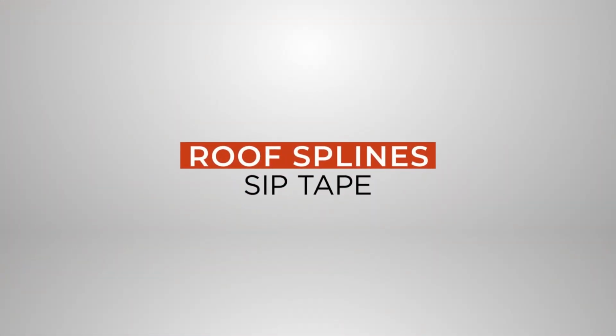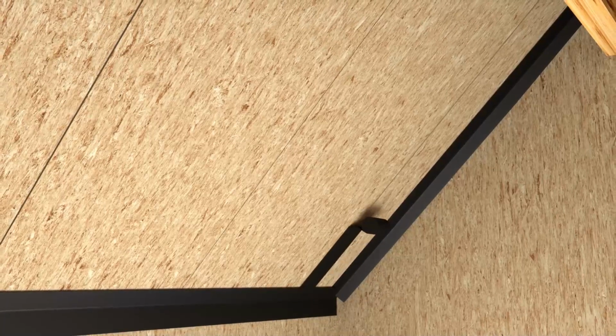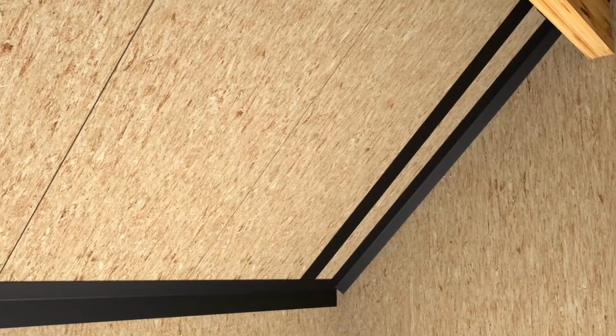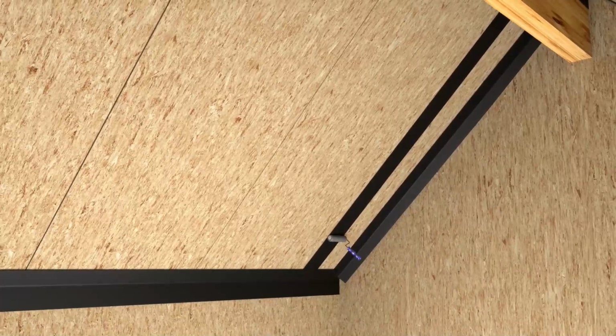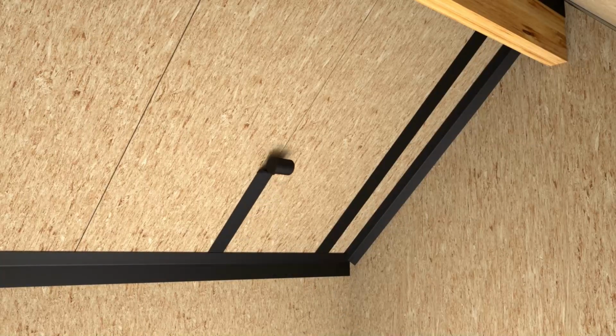Roof splines and SIP tape. 4-inch wide SIP tape is placed over roof spline connections. The use of a roller is required to firmly mate the SIP tape onto the SIP roof surface. SIP tape installation can proceed over all SIP roof spline joints.